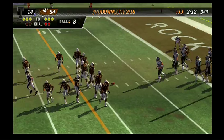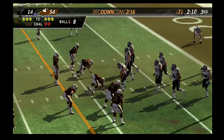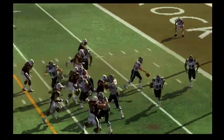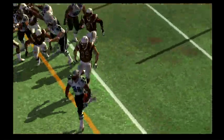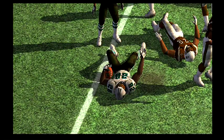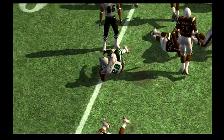Third and 3. Ball on the 8-yard line. Brown, the deep back. Hand it off to the back. The 20. Rennick comes up to make the play at the 24-yard line.